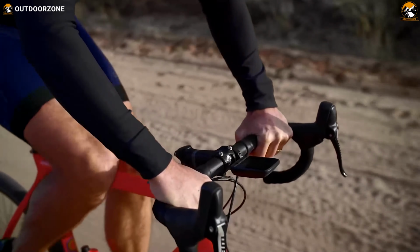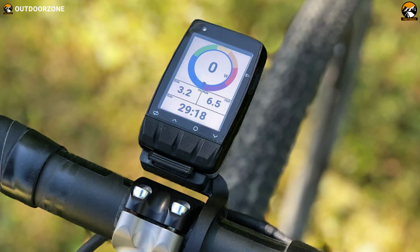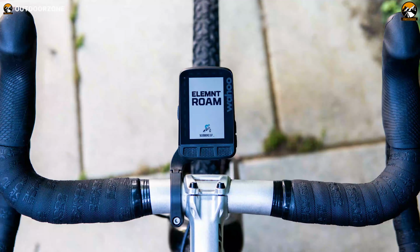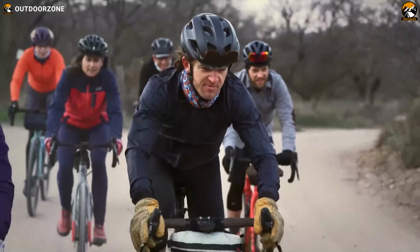If you're looking for a reliable bike computer to begin with, don't worry, because in this video, we've discussed the top 5 best GPS bike computers for beginners based on their key attributes and performance just for you. So, without wasting any more time, let's jump straight into the video.